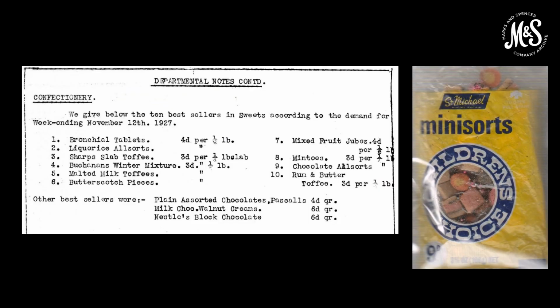Of course, confectionery has always been a special treat for children, and we've been selling packets of boiled sweets since our earliest Penny Bazaar days. This food department memo from 1927 shows our best-selling confectionery at the time, from medicinal bronchial tablets to slab toffee, butterscotch pieces, mixed fruit jubes and Mintos. You'll see that we were selling branded products from famous confectionery brands such as Nestle, and also that all sorts have always been popular with customers.